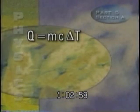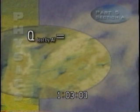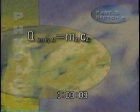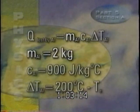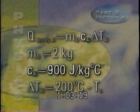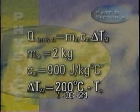We do this the same way we just did for the water. So we go back to our heat equation. Q equals mc delta T. The heat, Q, lost by the aluminum equals the mass of the aluminum, m, times aluminum's specific heat capacity, C, times the change in temperature, delta T for the aluminum. We were given the mass of the aluminum as 2 kilograms and aluminum's specific heat capacity as 900 joules per kilogram degrees Celsius. We know from earlier that the change in temperature, delta T, is 200 degrees Celsius, the initial temperature of the aluminum, minus the equilibrium temperature, T sub E.